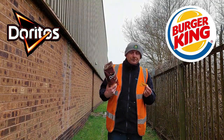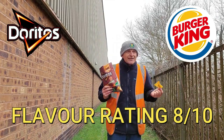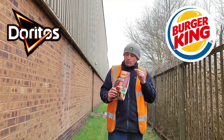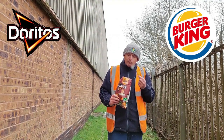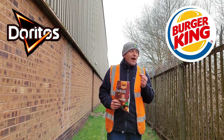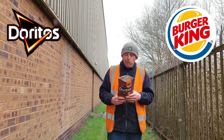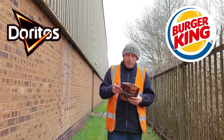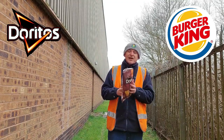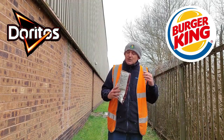Flavour rating. These have got to get a solid 8. Because they do taste like a burger. Especially with that gherkin taste. They are pretty damn good, I'm not gonna lie. £1.80 bag. They get a solid 8.